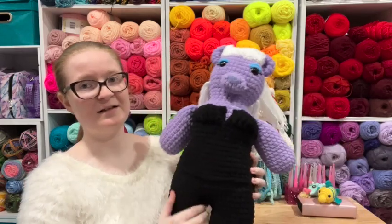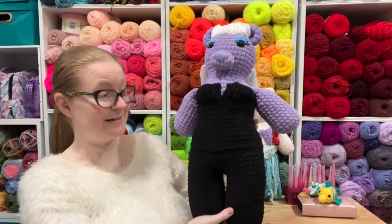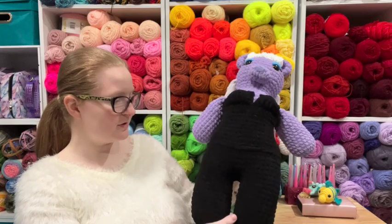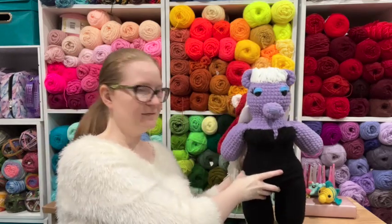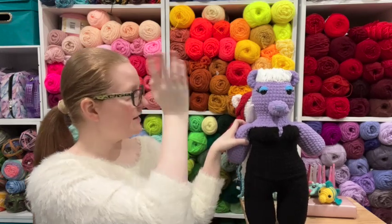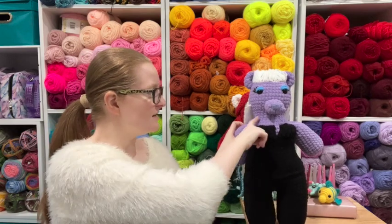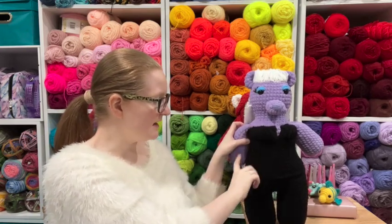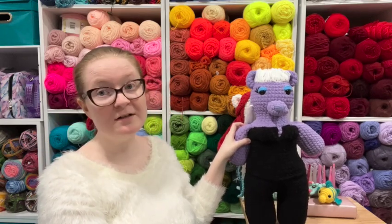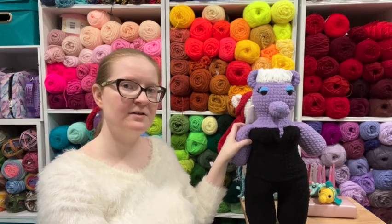This is Ursula. She is a big girl. Like, she is heavy. She is stuffed to the max. There we go. So, she is not finished, as you can see. Her hair is something. And she's not wearing her necklace. She doesn't have her tentacles. But I've been working on her for 2 years. Designing and working on her for 2 years.